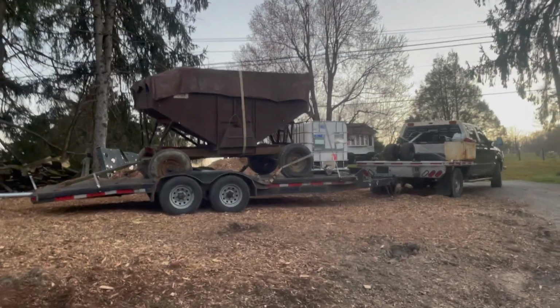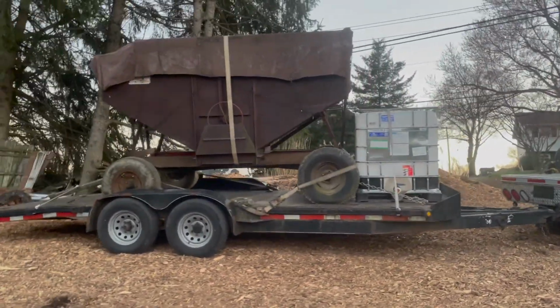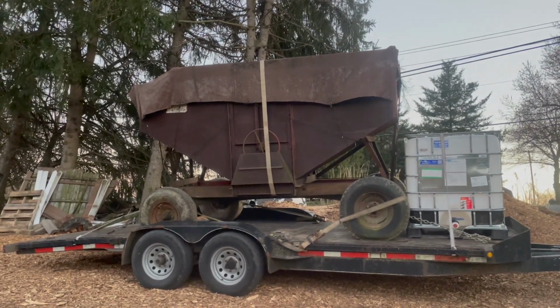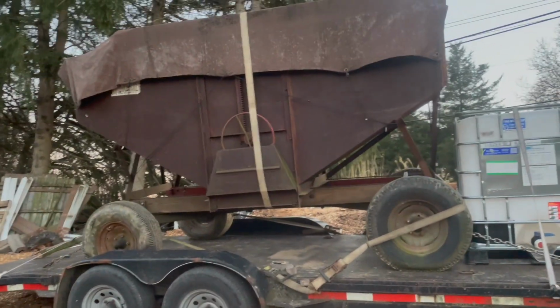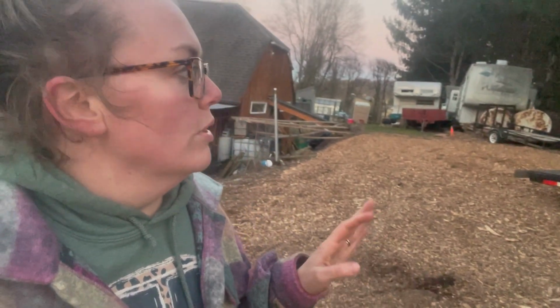All right, so getting this loaded was super fun. This is our coal cart. It's a gravity wagon. We got it at a mud sale a few years ago, and we've been using it for coal. So we get the coal shot in, and then we use that chute there with the little spinning wheel and fill our buckets and take it in the house. As I showed you, our coal stove, wood stove coal stove, is in the living room at the new house. We didn't want to leave it here, so we just swapped it with the stove that was at the other house, which is fine because the people that move in here next will be able to burn wood. But we definitely were not leaving this behind.